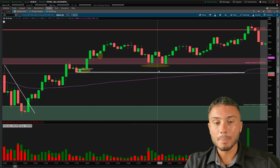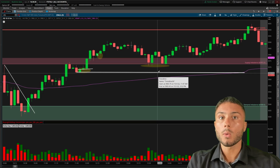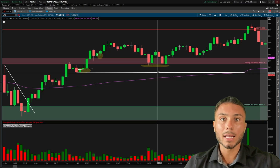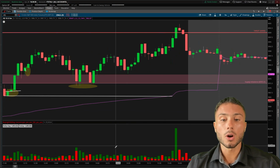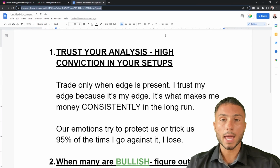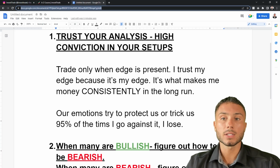A lot of people stopped out on this dip. Again, when everybody's bearish, figure out ways to be bullish. When everybody's stopping out, that might give you an ideal point to get long or short. And then my target hit and I sold 4 minutes before end of day. So I'm not trying to sit here and say, oh, I'm right. The point I'm trying to make here is trust your analysis and have conviction in your setups.